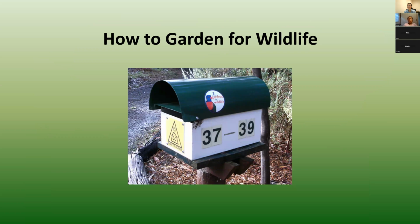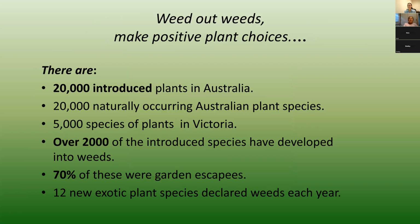So how to garden for wildlife? There you can see the sticker that I mentioned before. Weed out weeds and make positive plant choices. These are the 2 things that make a huge difference.